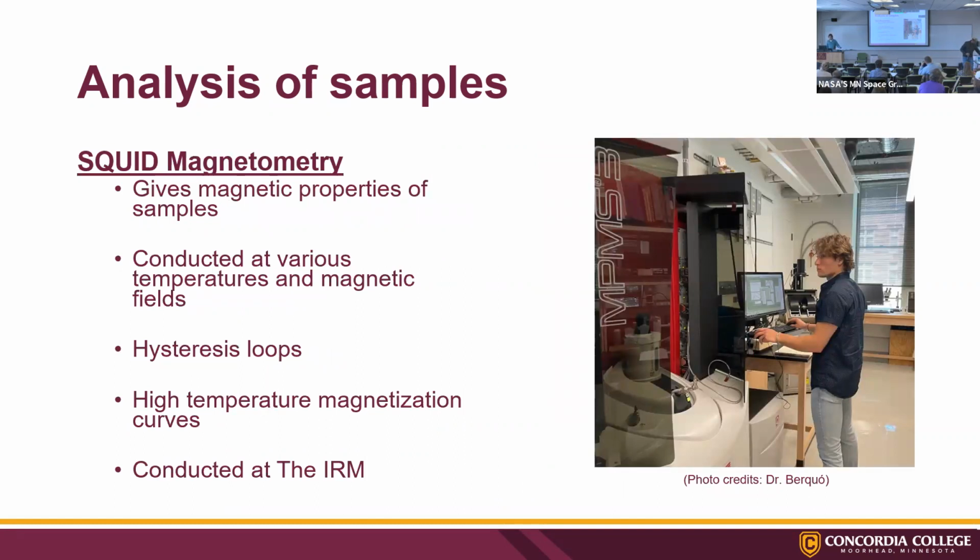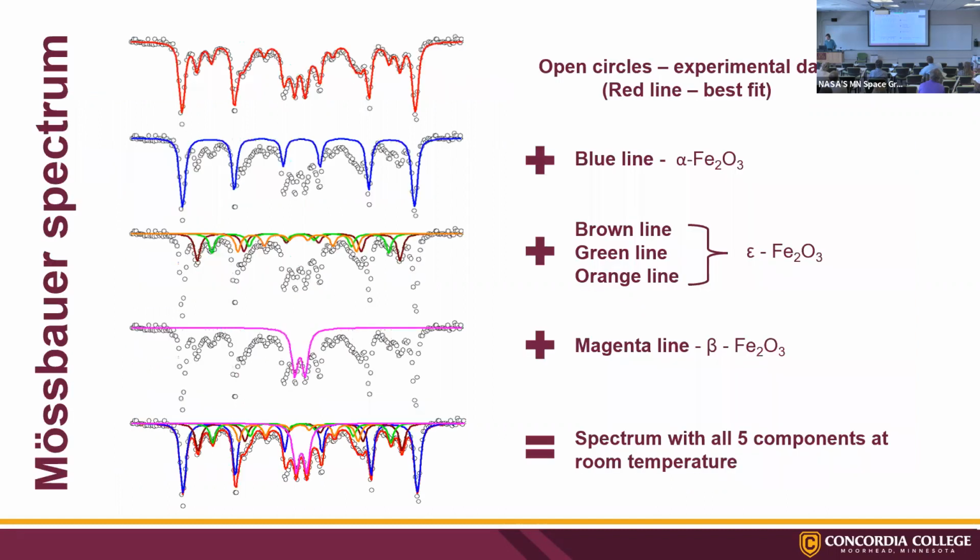We also did some research. We took some measurements here at the University of Minnesota at the IRM using SQUID magnetometry. SQUID, if you don't know, stands for Superconducting Quantum Interference Device Magnetometry. And that's going to give us more of the specific magnetic properties of the samples. We conducted measurements at various temperatures and different magnetic fields. Some of the primary results we get from that are hysteresis loops of our samples and then high temperature magnetization curves. And there's a very flattering picture there on the right.